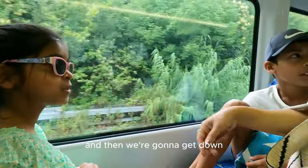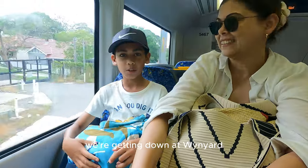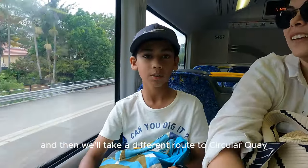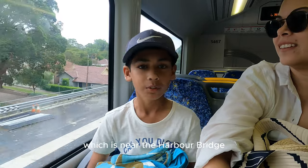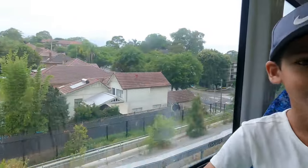So then we're going to get down, and then we're going to take the ferry. We're getting down at Wynyard, and then we'll take a different route to Circular Quay, which is near the harbour bridge, and then boom, off we go to the beach. Whoa!